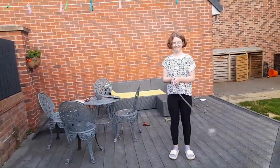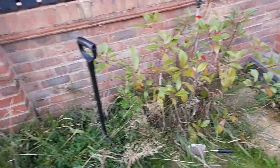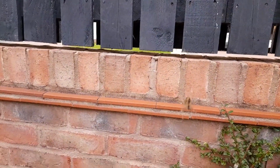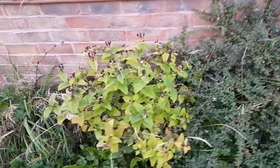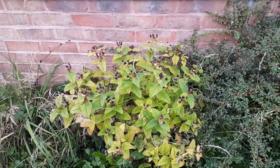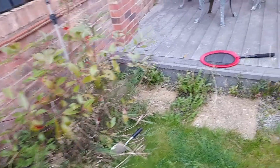So I think the red robin's going to come out. This very prickly bush here is going to come out. Oh, there's another massive spider. Imagine if that was a jumping spider and they just did one of those comic things. He's going to come out, the spiky shrub. That shrub there is going to come out because the baby keeps going to eat the blackberries off it. We'll clean all the weeds up here.